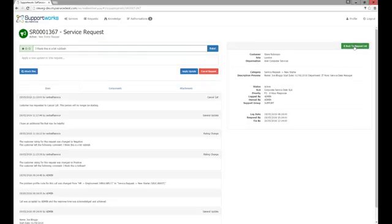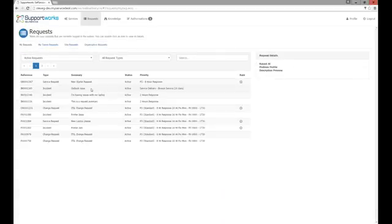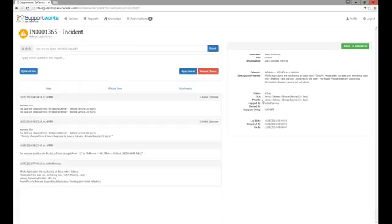If we just have a quick look at the request list and go and have a look at an incident and see how that differs. Okay, so the incident page, you can see we've got a different icon in the top left-hand corner. This is the incident icon rather than the service request icon. We still have the ability to update requests, so we've got the update pane. The difference on this page is rather than having a cancel request button, we've got a request closure button.